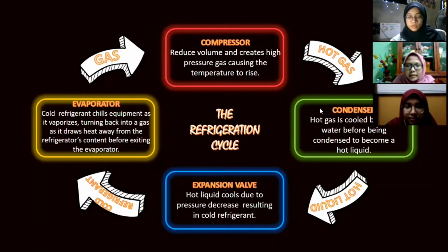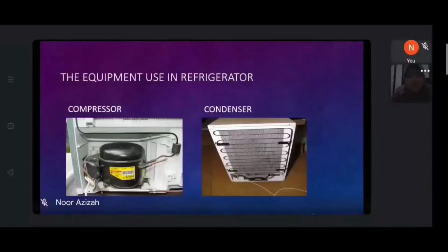It enters the evaporator in a liquid state where the exchange of heat takes place, thus cooling the load inside the refrigerator. As the refrigerant absorbs heat from the load, it turns into a gas. The gas is then pushed back into the compressor where it can start the cycle again.